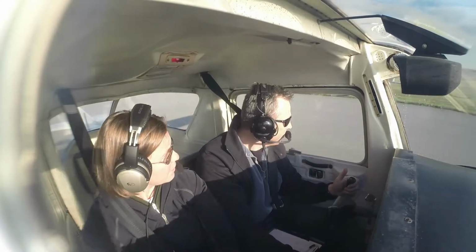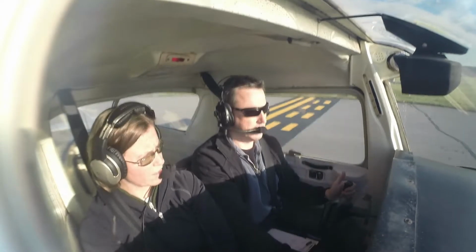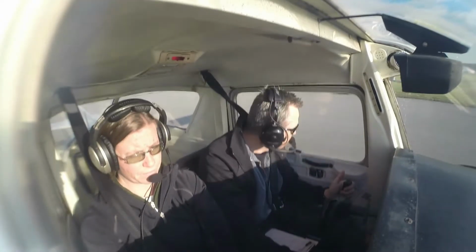Mile and a half final, someone's coming in to land. Okay, so that's kind of like a... Yeah, don't rush, but also don't take extra time. Right. All right, so I'll just keep on rolling here.